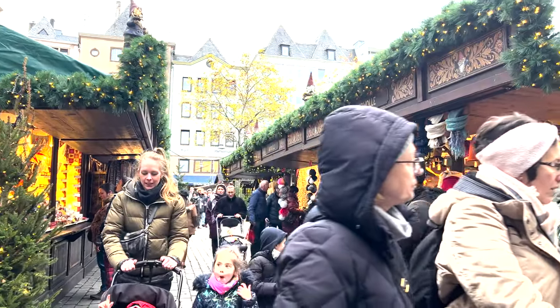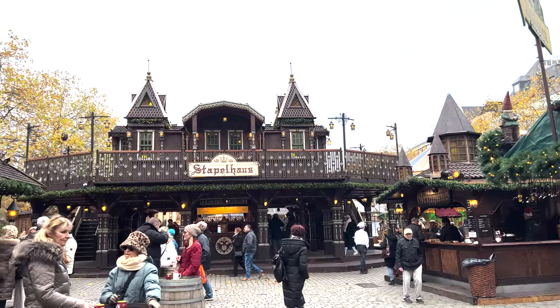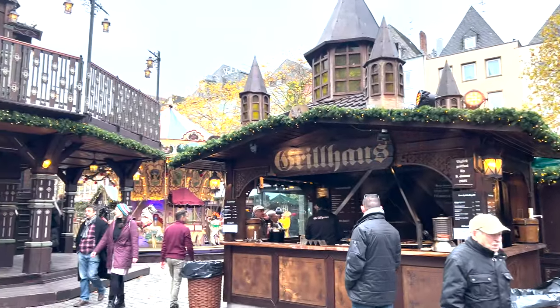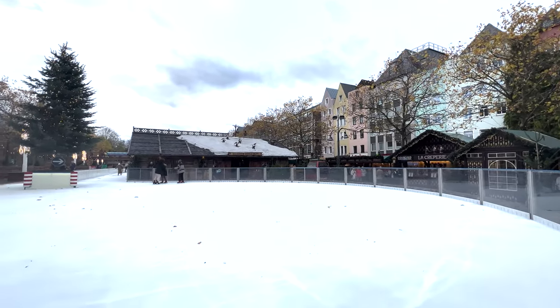Such a cute market. There are a variety of things here. There's ice skating, there's curling. We did see some different drinks over at this market. More crafters over here. Similar food though, overall.